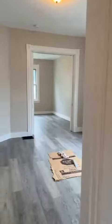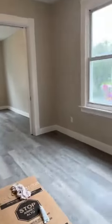So this is in a pretty good part of town. Safe, functional, it's clean. So here we go. Send out before and after pictures.